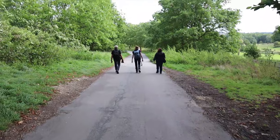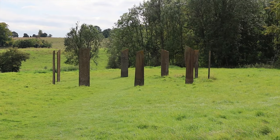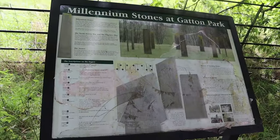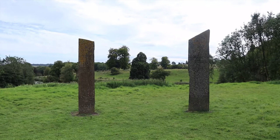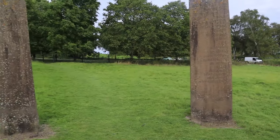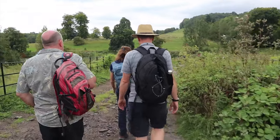Yeah, sort of. Is it one? Well, it's a mini sort of Stonehenge installation. Okay, we're going to go down to the Millennium installation. It was erected back in 2000, obviously on the Millennium. Okay, we're going now up and round.